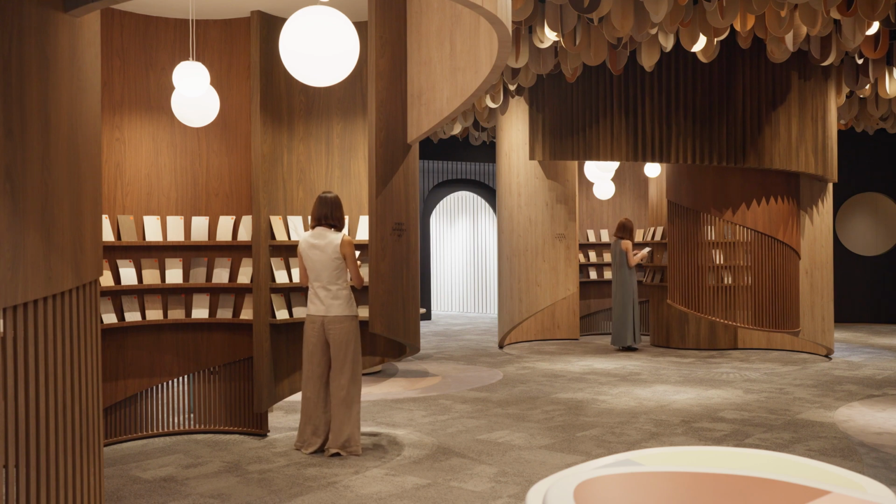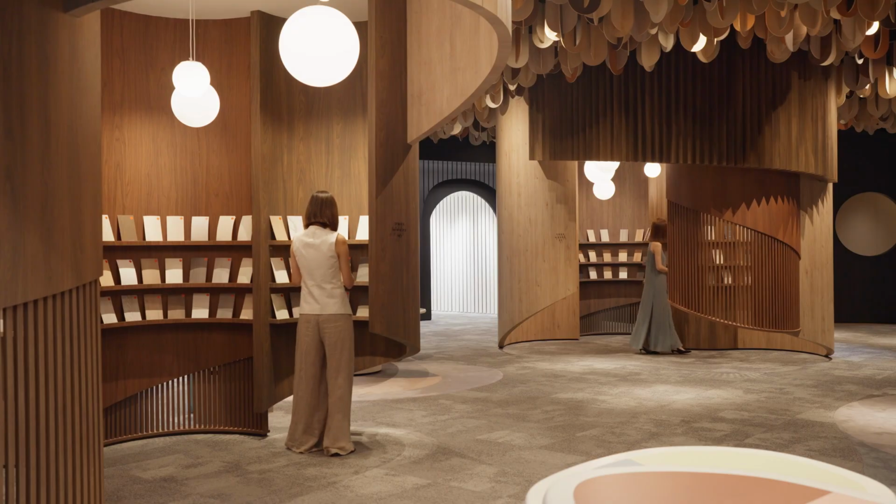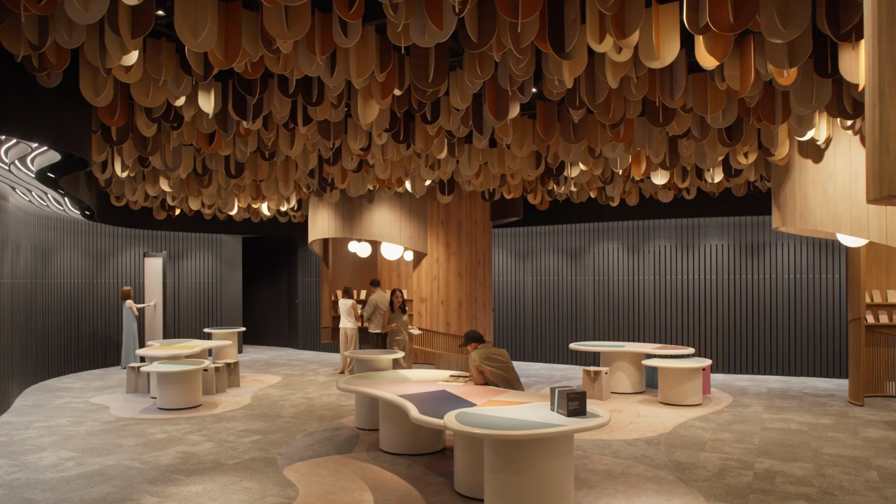People are often surprised when they visit our gallery. They don't expect such a space within an industrial area. We hope this experience becomes an enjoyable part of their renovation journey and they leave feeling assured and inspired.